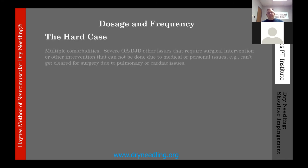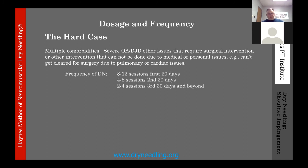Lastly is the hard case. So here we have multiple comorbidities. There's severe OA or DJD, other issues that require surgical intervention or other interventions that just cannot be done due to either medical or personal issues. For example, they can't get cleared for surgery due to pulmonary or cardiac issues. So here, for our frequency of dry needling for this population, we're going to go aggressively the first month, 8 to 12 sessions. In the second month, we're going to start weaning that down. We're going to see them 4 to 8 times during that second month.